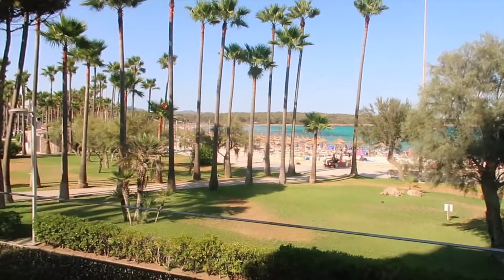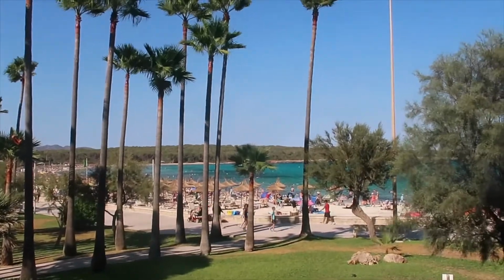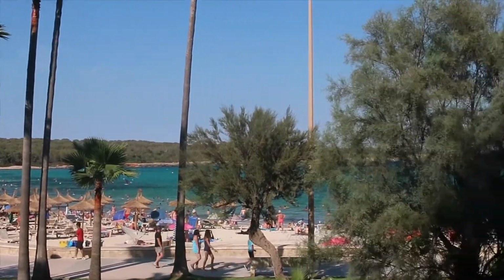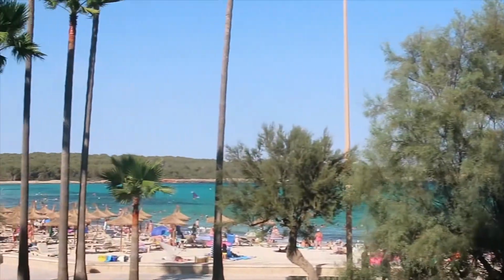The view from the balcony is just gorgeous all day long. It's currently almost 6 o'clock and the view is unreal. 6 p.m. in the evening and that's the beach. The sea colours are unreal.